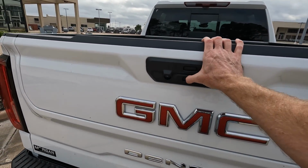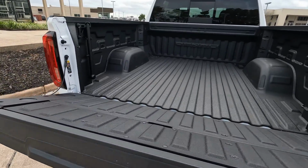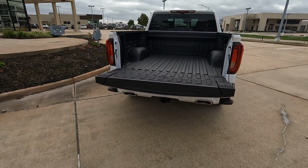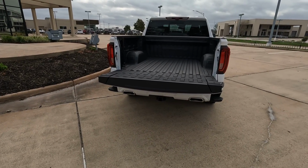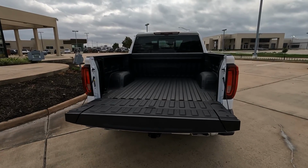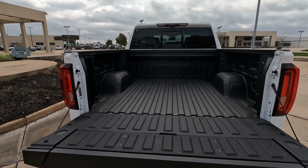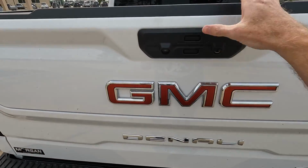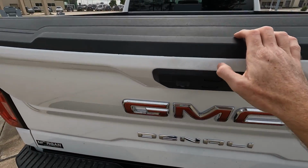And as I show you how the Multi-Pro tailgate works here in the conventional way, let's talk a little bit about payload and towing with this truck. You can tow up to 13,000 pounds, and the payload comes in at up to 2,030 pounds. So here's what we have with this Multi-Pro tailgate.